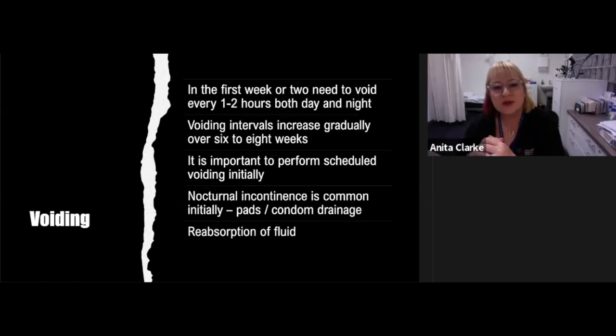With regard to that first couple of weeks, what usually happens is you need to pass urine every 1 to 2 hours, both through the day and through the night. And it's quite important to be aware of the fact that most patients will leak some urine in the nighttime in that early phase. So having pads on and learning to use condom drainage can be important in that early phase.